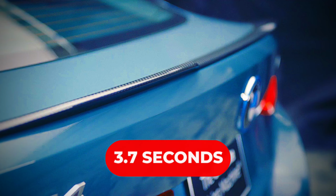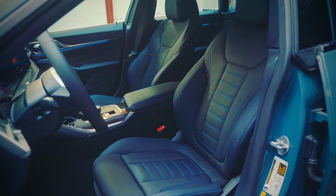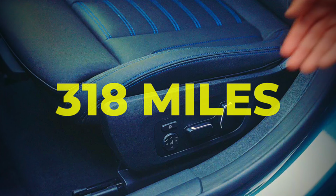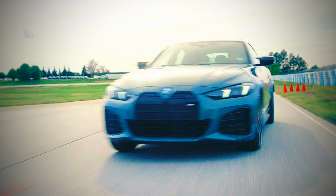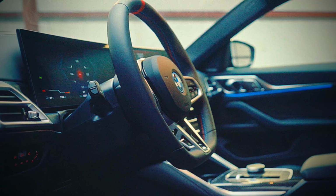The interior feels properly premium, with high-quality materials and BMW's excellent iDrive 8.5 infotainment system. The single-motor versions are the sweet spot, offering a great mix of performance and a range of up to 318 miles. The only real downside is that the price can skyrocket once you start ticking option boxes. But if you want a premium sports sedan experience without the gas, the i4 is tough to beat.